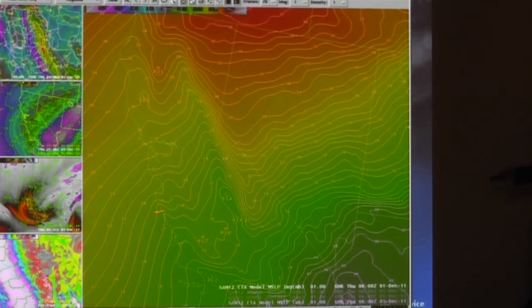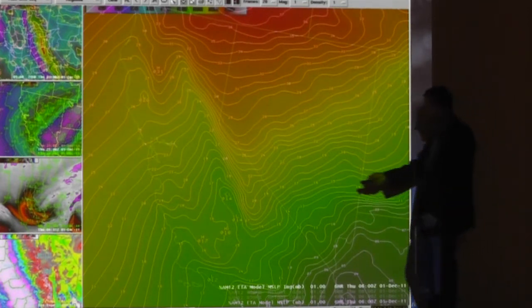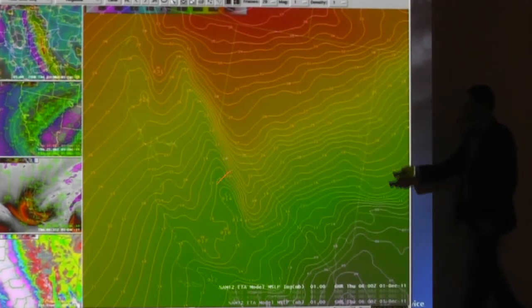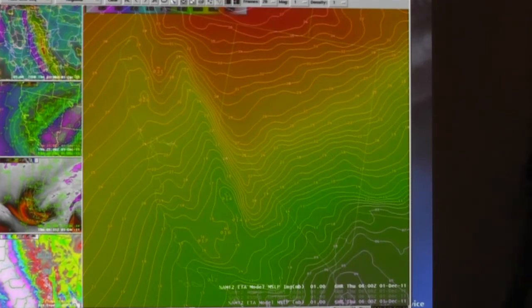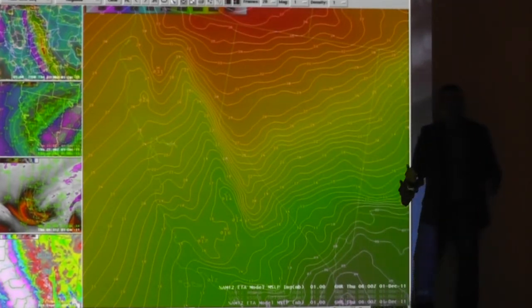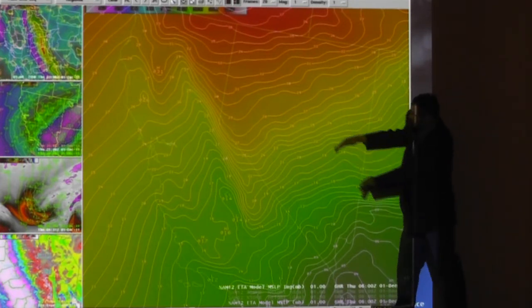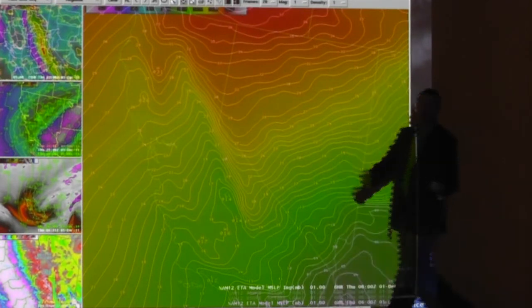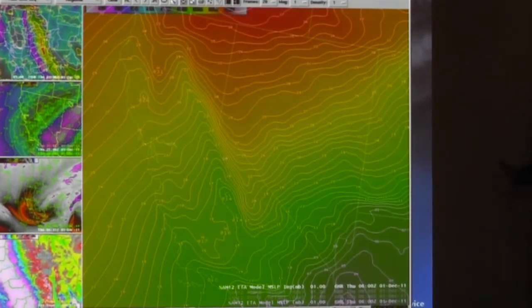Now if you combine that with a pressure gradient across the Sierra, this pressure gradient's gotten even tighter, and we're looking at about 10 millibars of pressure gradient across the Sierra. Also, as I mentioned before, the packing of the lines tells you how strong the winds are. Do you think this packing of lines is as impressive as this packing of lines? There's no comparison. So the pressure gradient right up into the Sierra is absolutely ridiculous, and that's really what drove your winds.